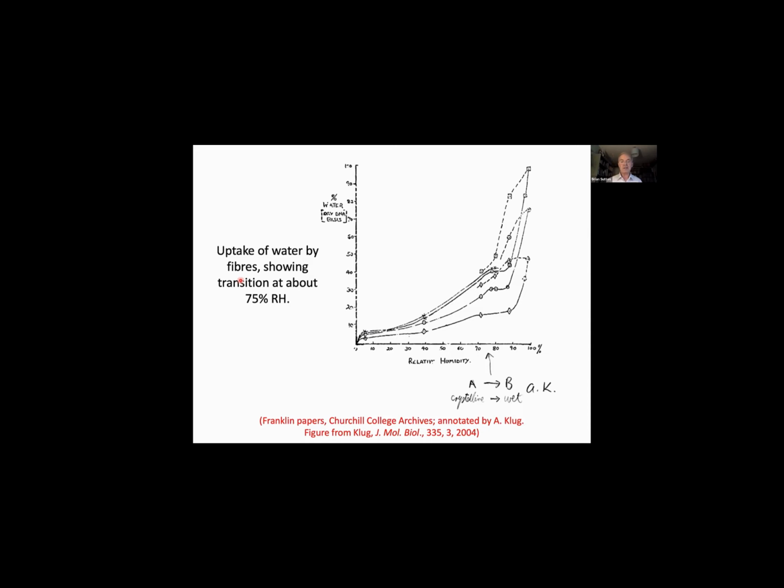So Rosalind started working on DNA, and in her very careful manner discovered that water content was absolutely crucial. In this sketch from one of her notebooks, you can see that as she increased the relative humidity of the fibers that she pulled of the DNA, at about 75%, something happens and there's a transition. And we'll come back to that in a moment. But she clearly realized that water content was crucial, so that holding the fibers in a state of constant relative humidity was going to be crucial.